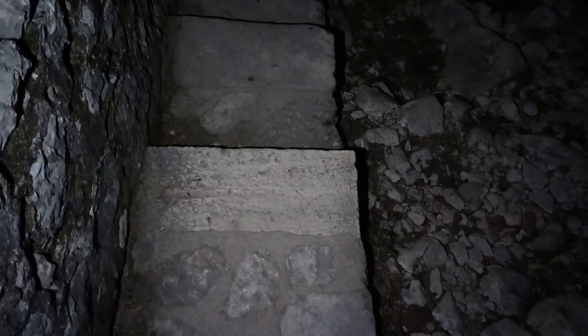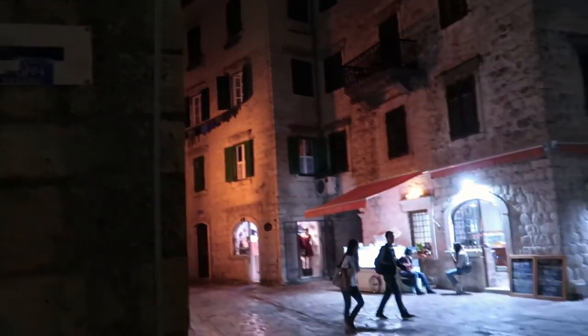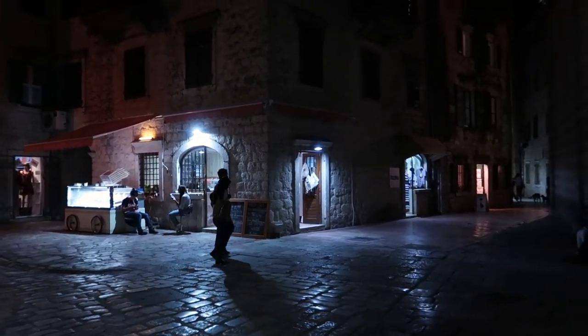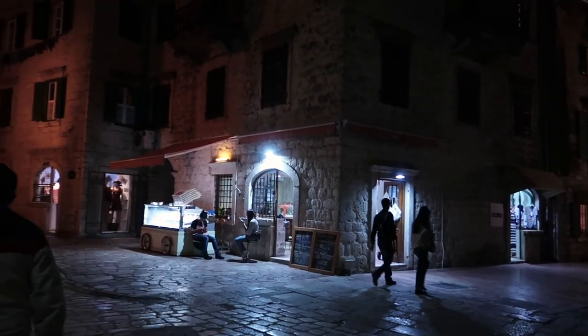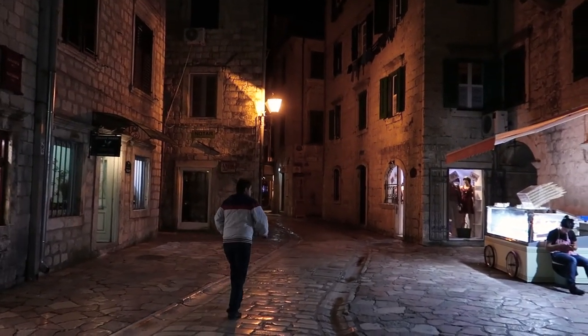Right, where's my iPhone torch? There we go. That's a bit better. Right, just about 60% of the way down now. And I'm back again. Straight into the back of the old town to get some dinner and have a look around.